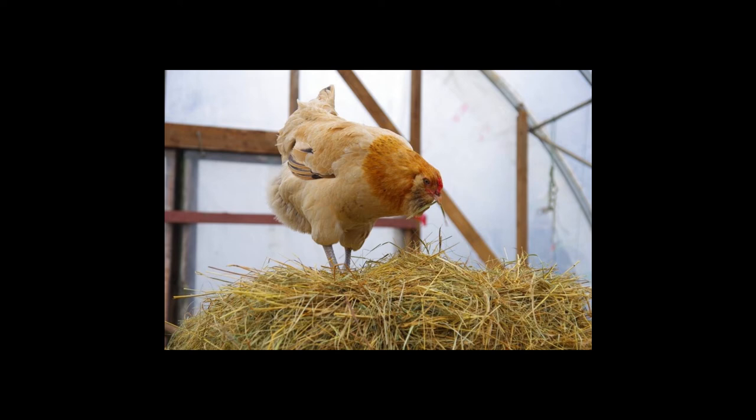Hay bales should be placed into the barns at a young age so the birds interact with them early in life. Barn management should be aware of space within the barn. They may need to adjust the number of bales used to accommodate the size of the flock.